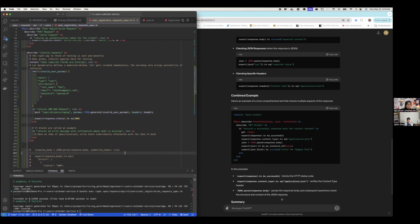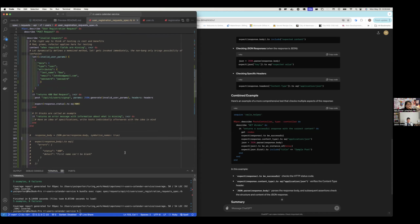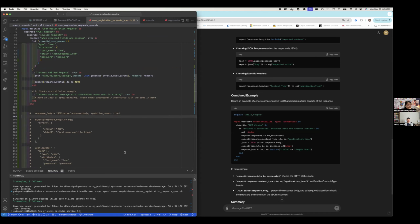I don't know if there's more in this test that you wanted to clean up, but it feels like maybe this is a pretty decent stopping point. Yeah, I agree.